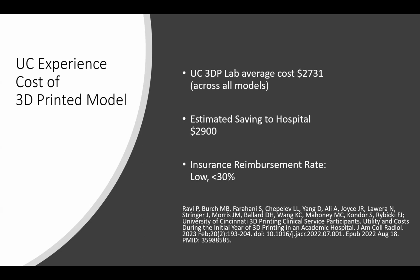Anecdotally, we're told it's under 30%, although I don't have real data from our administration to show on this. But we know we're under a lot of cost pressure right now because we're unable to recoup payment for most of the models that are being made. And as we know, we can show a savings to the hospital and saved operating room time and such, but still, the 3D printing lab is looked at as this large cost since the models are about equaling the savings. It's very, very hard to justify ourselves.